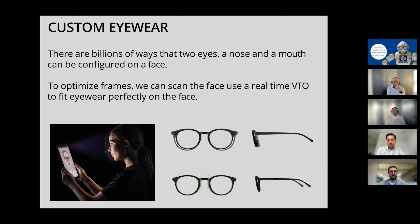And to optimize all these things, as you have seen in the video before, we make a 3D scan of the face and attach the frame in a virtual try-on, a real-world try-on. This means the frames are matching on the scan in the real size, and then you can adjust all the details, and then we can produce the frame.